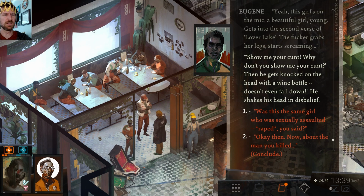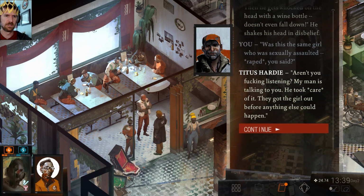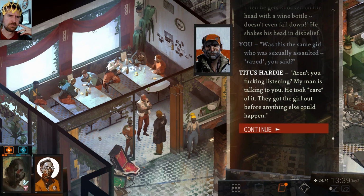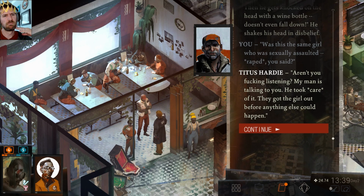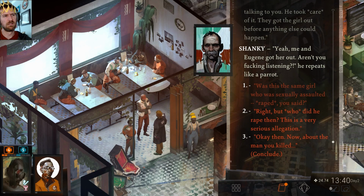Sounds like he was on something. Was this the same girl who was sexually assaulted? Raped, you said? Aren't you fucking listening? My man is talking to you. He took care of it. They got the girl out before anything else could happen. Lucky you were there. Yeah, me and Eugene got her out. Aren't you fucking listening? I heard.